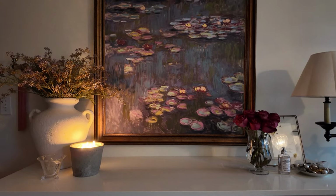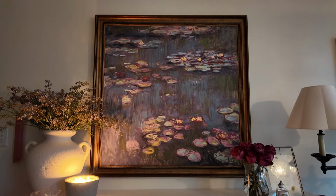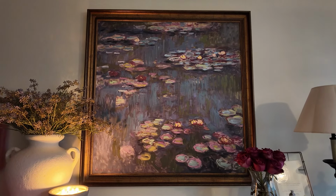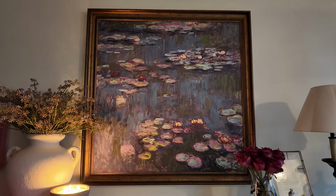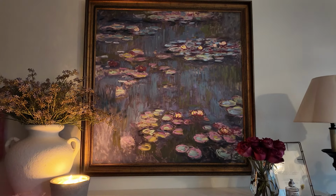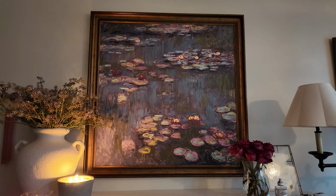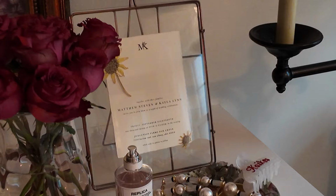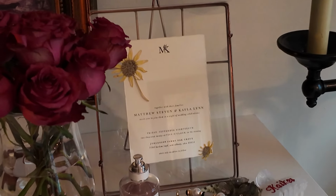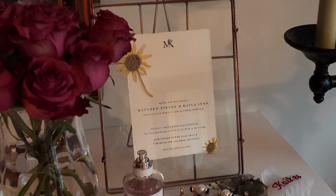Above it, we originally had a TV, and I hated the look of it. So I replaced it when Matt was gone with this Monet duplicate situation from HomeGoods that is, again, of the water lilies. I love the colors of this. It was like my best HomeGoods find ever, and it just brings so much color into this bedroom. I love it. On this side, we have our first wedding invitation framed, and I say first because we were a COVID couple and had to postpone our wedding, but I love having stuff like that framed.